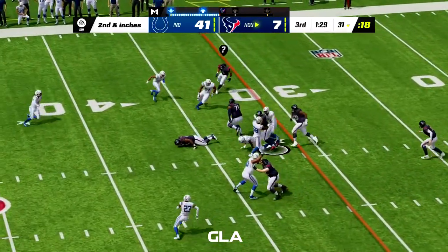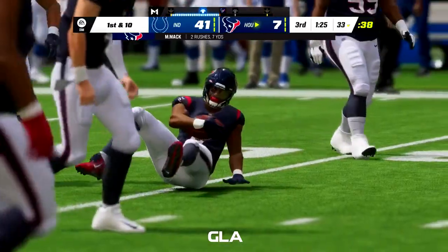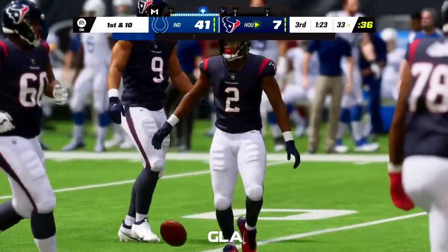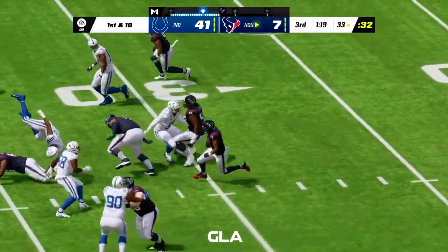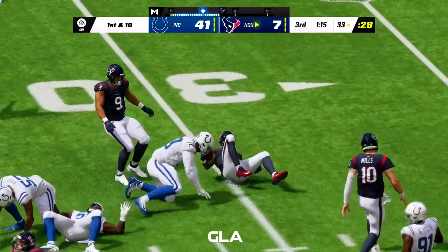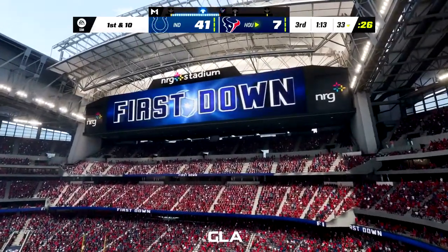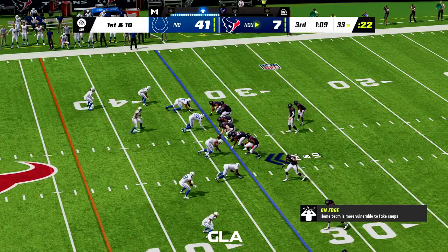Out of the gun, here's a give to Mack. And he'll get it up to the 33-yard line. They'll get three as the drive continues. It's a first down. It's nice every now and then in this game not to see people overthink it. Just hand it to the old reliable guy. Let him pick up the first down. So they'll come up first and 10 now from the 33.